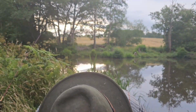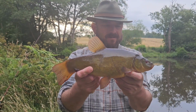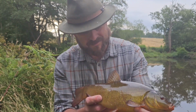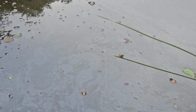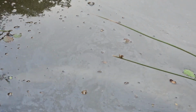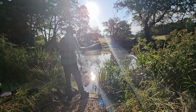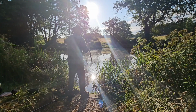It was another perfect little tench, and really just the reason why you come to these sort of waters. It's just a great reset to the expectations of your angling. But having caught a couple on corn, I swapped to maggot and immediately started catching perch.